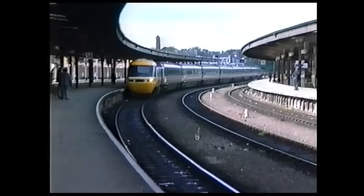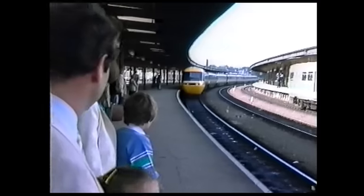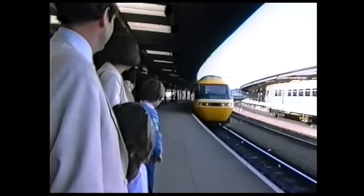As we waited to board our Intercity 125, we were in fact at the start of a far longer and more exciting journey that would lead in the end to the electrification of the East Coast Main Line.